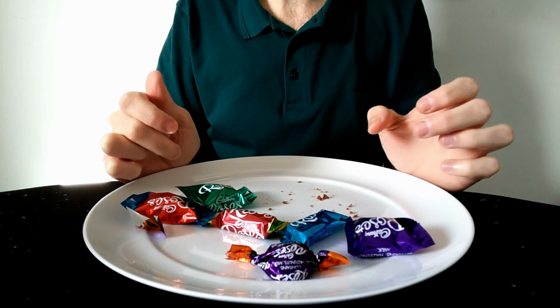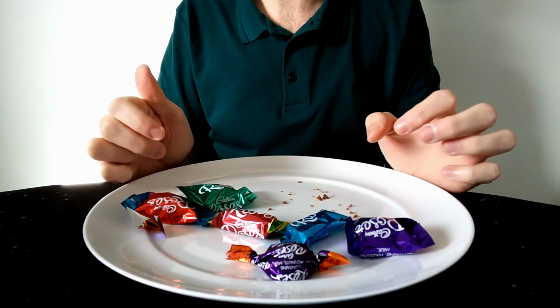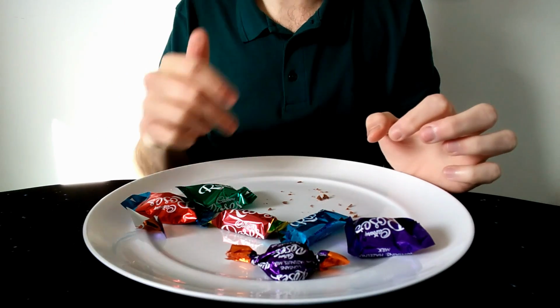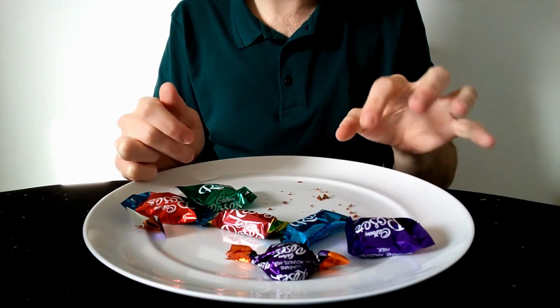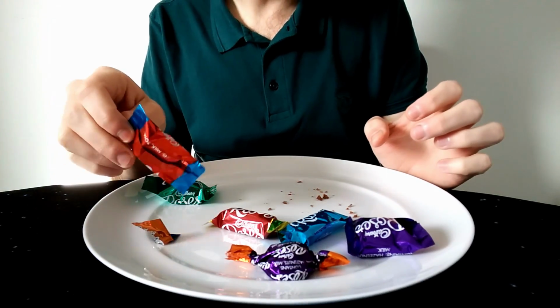I wouldn't say any of these chocolates taste like Cadbury's chocolate, by the way. You're not thinking, oh yeah, that's definitely Cadbury's chocolate. It's not too bad, that one. It tastes a bit bitter. It's okay, that one. It's not bad. About 3 out of 5, I think, for me. Well, not the best caramel I've tasted. But it's not too bad.